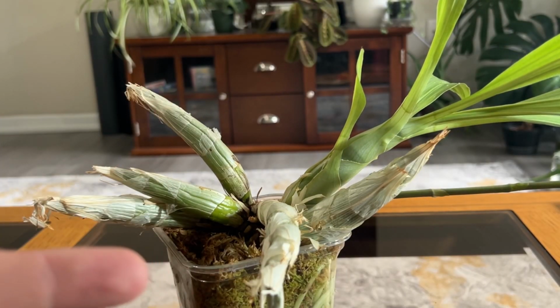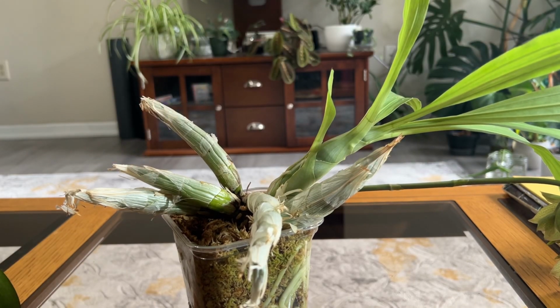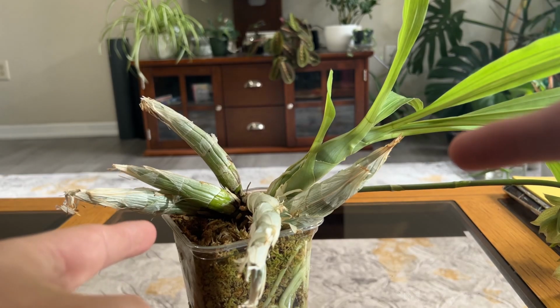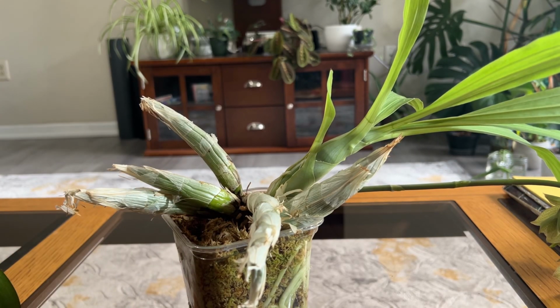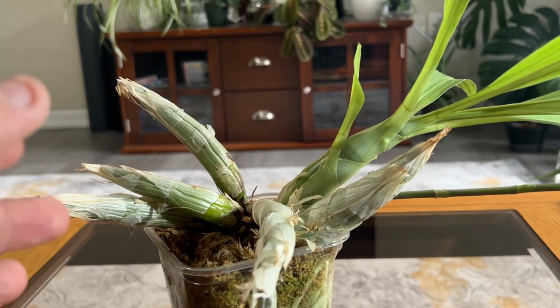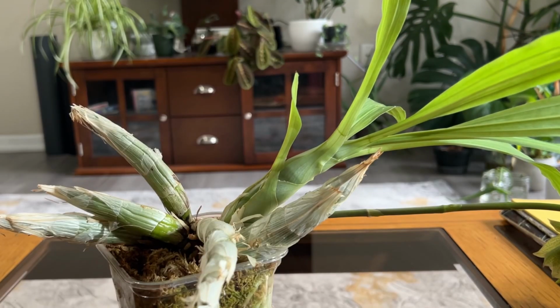This is a catasetum orchid. These are weird. They start growing a pseudobulb, and once dormancy comes in, they will drop all these leaves, and you literally leave these guys bone dry until spring comes in. Once the new pseudobulb starts growing, that's when you start watering them again. These guys like plenty of light, and once you give them the proper care they need, they will actually pump out a new flower spike. And I gotta say, these are very reliable plants.